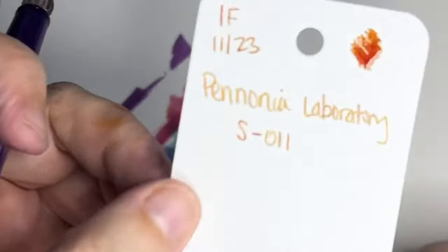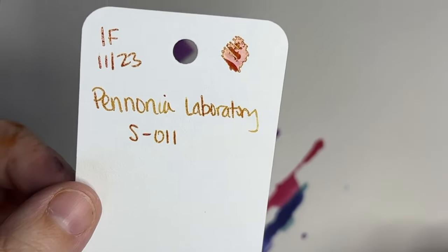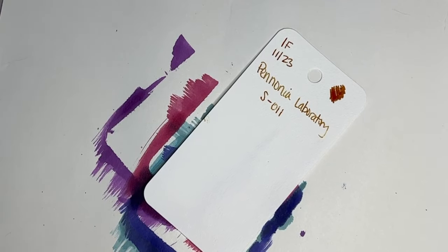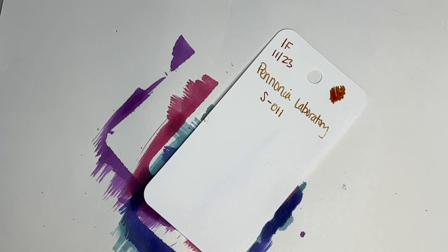It's so gross. I love it. It's disgusting, but I love it. It's like the disgusting that I love. Oh my gosh. Oh, I forgot to write the name. S-011. Oh, that's so gross. I love it.